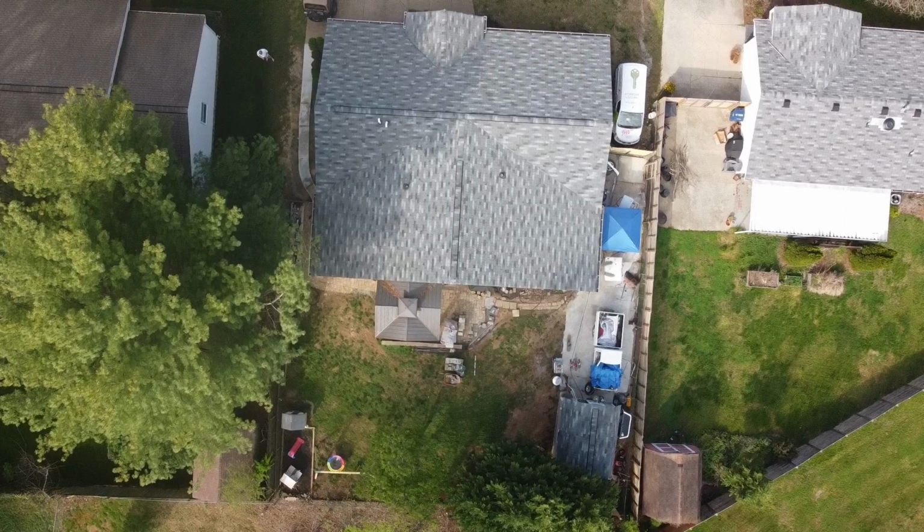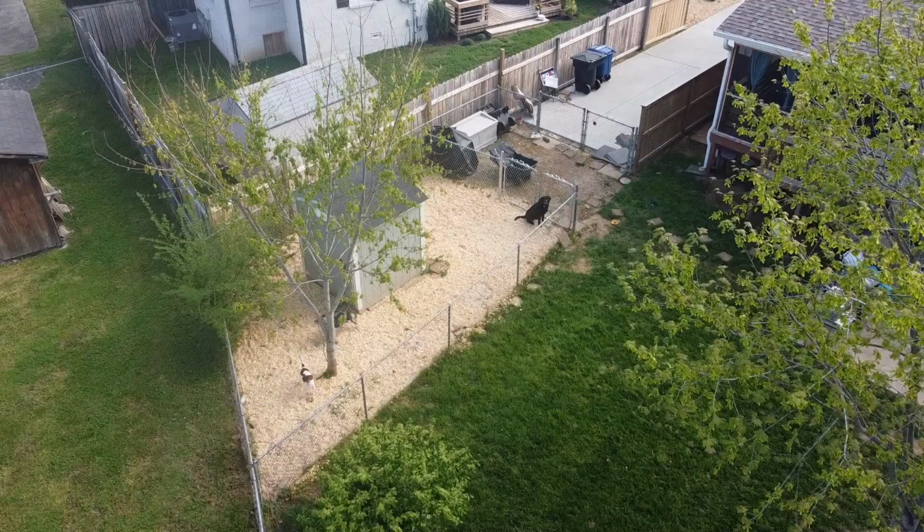Alright, so I got the drone out today, and I thought I'd give you an aerial tour of the new activities area and the concrete that I poured. And I noticed this as I was getting her up to speed.